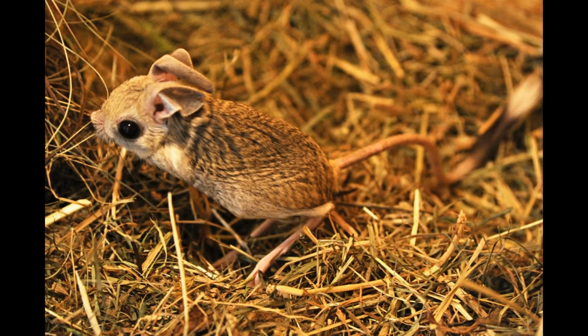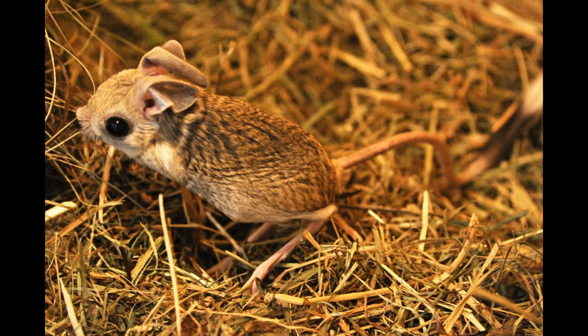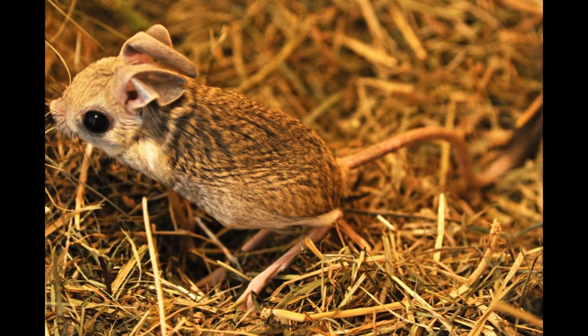Female Jerboas provide maternal care to their young. After giving birth, the mother nurses and protects the offspring in an underground burrow. She remains with the young for several weeks until they are ready to venture out on their own.